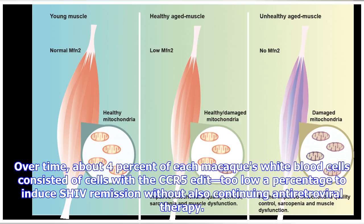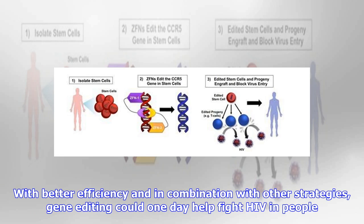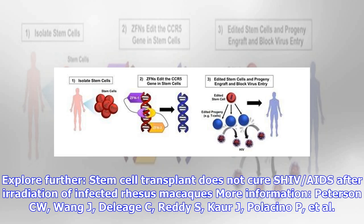Over time, about 4% of each macaque's white blood cells consisted of cells with the CCR5 edit, too low a percentage to induce SHIV remission without also continuing antiretroviral therapy. The research team is now working to increase the efficiency of their gene editing technique in order to raise this percentage. With better efficiency and in combination with other strategies, gene editing could one day help fight HIV in people.